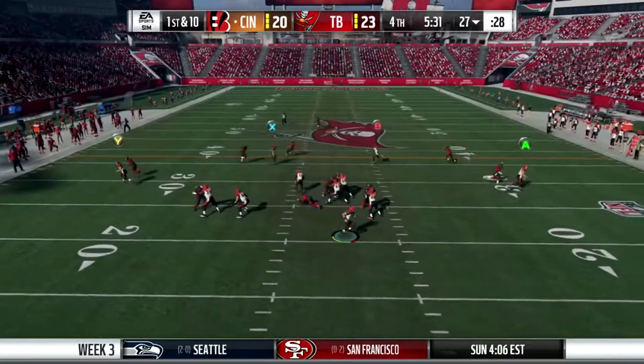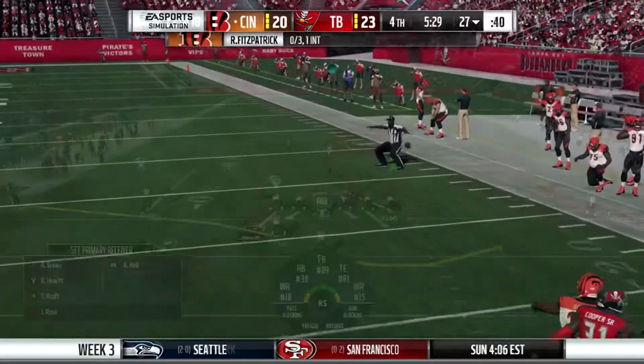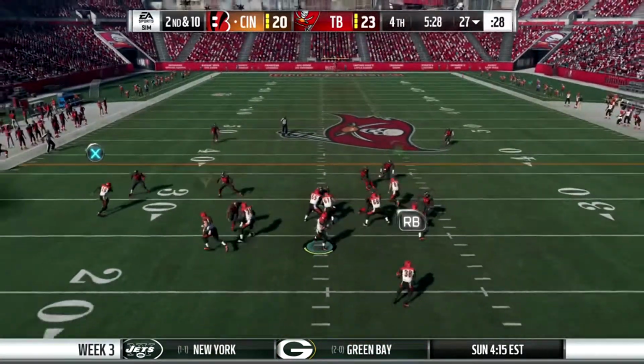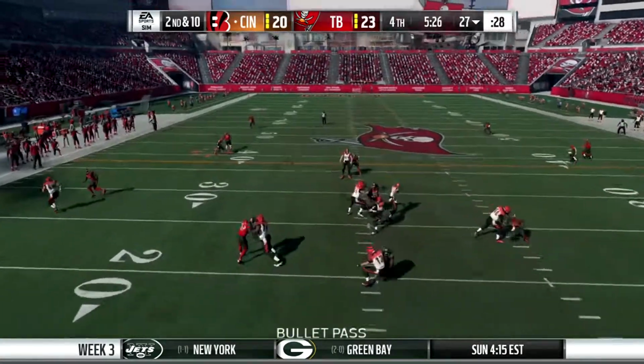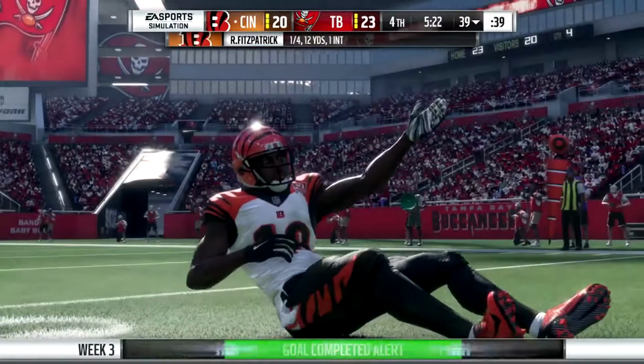So dropping back here, looking, Fitzpatrick running away, sets feet and misses a wide open A.J. Green. Dropping back again, looking, throws on the left side, and that one's the back shoulder throw to Green for a first down.